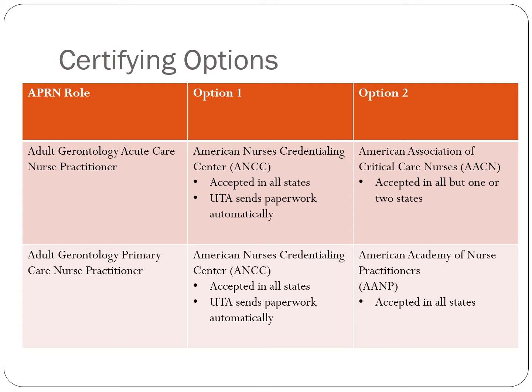For ANCC, it is accepted in all states, and we from UTA will automatically send the paperwork to ANCC that we need to complete for them to verify your education, and there is nothing you have to do other than complete your application. We know that there is a form that we have to fill out for them, and we will send it to them automatically.